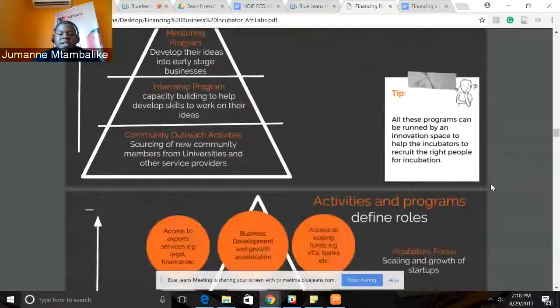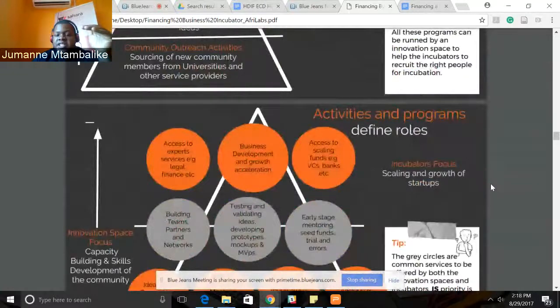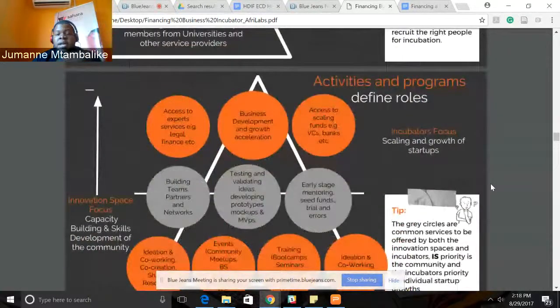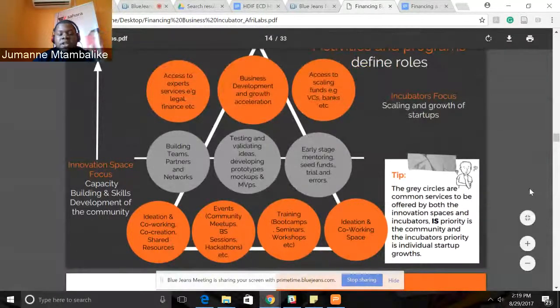Some of the activities and programs that tend to differentiate between the incubator and a normal co-creation space include access to experts and legal services, business development and growth acceleration, access to scaling funds and VCs. These are the services that a business incubator incorporates. And if you're just running a co-creation space, you'll focus more on ideation, co-working, co-creation activities, events, community meetups, basic trainings, seminars and workshops. It is purely aiming at building the foundation of someone becoming an entrepreneur.